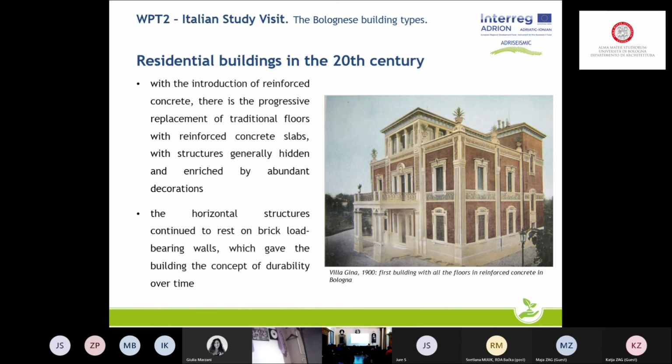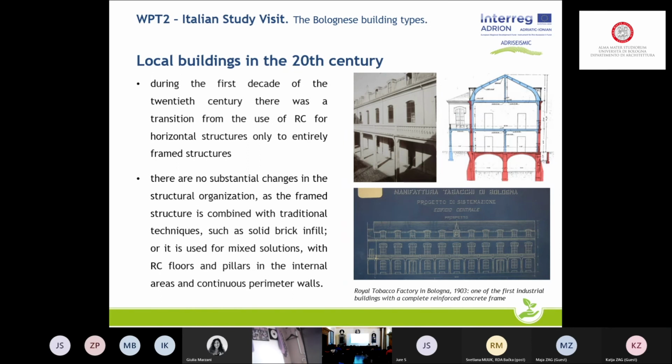Constructions were made in the same way as the previous period, so with the brick masonry walls. But reinforced concrete started to be used for horizontal structures and for roofs. In this period, floors were made with slabs, so entire floors made of reinforced concrete with no other element in addition. In the first years of the first decade of the 20th century, reinforced concrete became also, let's say, the main material for vertical structures.